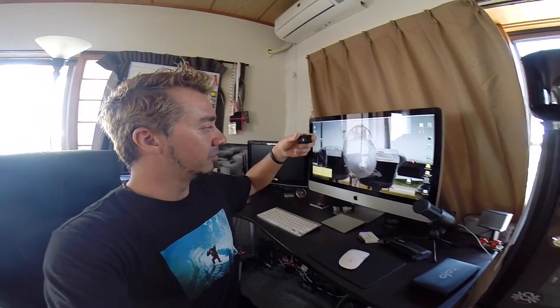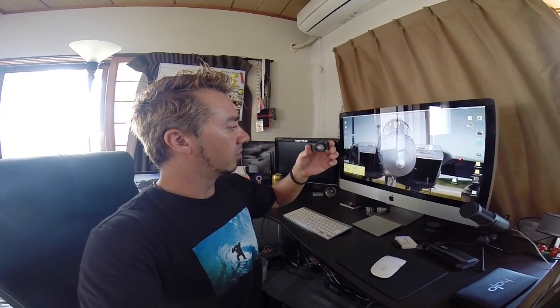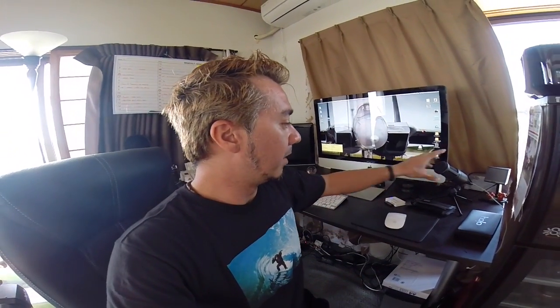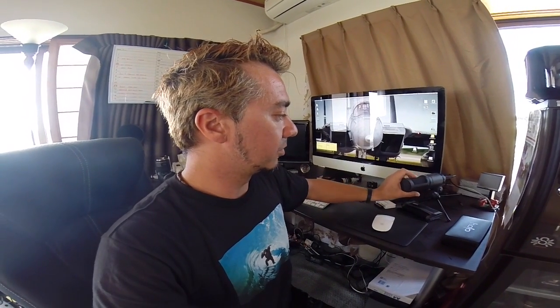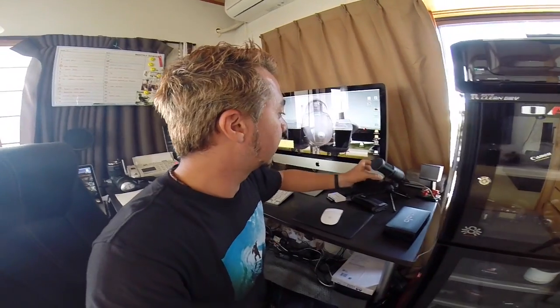Another little Canon old school camera here I picked up while we were in Hong Kong, or where were we when we got that? I think we were in maybe mainland Japan. Can't remember now, but anyway. This is the mic I use whenever I'm doing voiceover stuff for my videos or some podcasting and things like that. Audio Technica mic right there, which goes together with this pop filter over here.